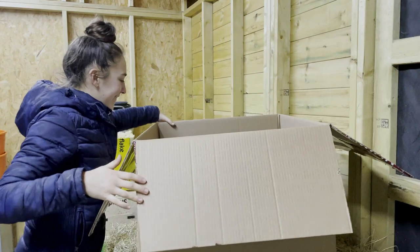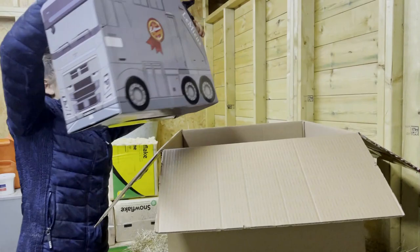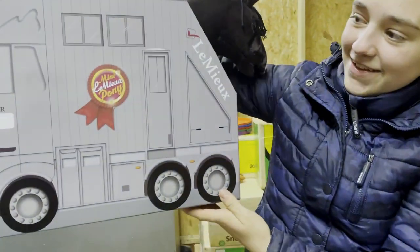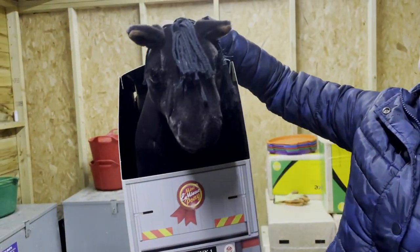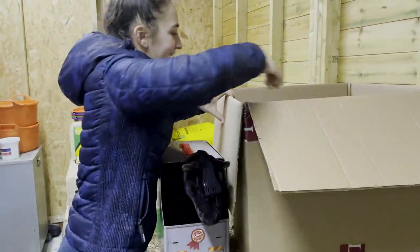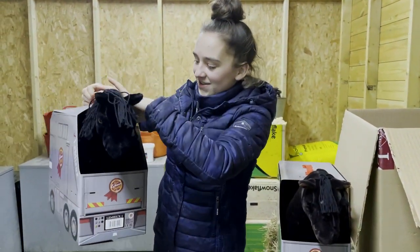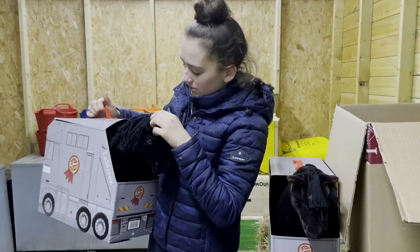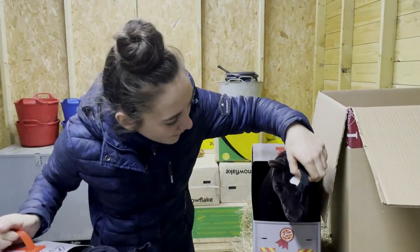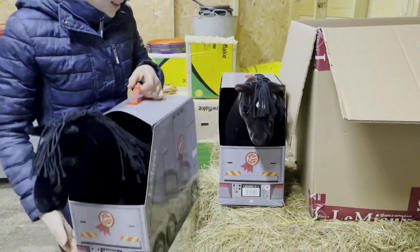Look at them, they're so cute! Look at these, look at them. Look how cute! Come to the little lorry! How cute! And then we've got the black one. Oh, look, he needs a little brush. He's a bit, you know, windswept. So cute. And this one's got a little white star. Oh, it's a diamond. It's like our lorry. Yeah, it does look like our lorry.